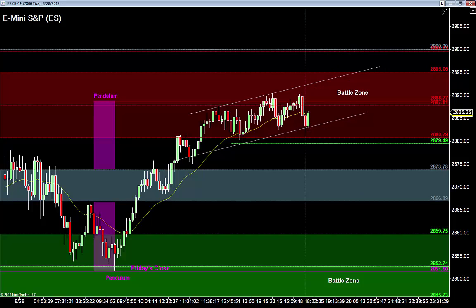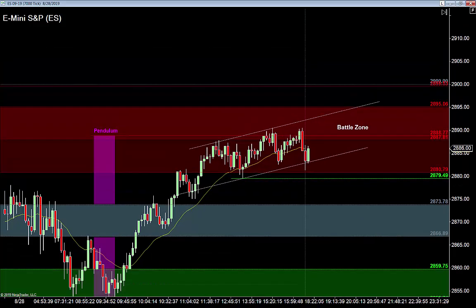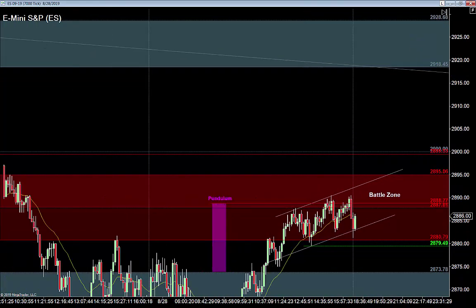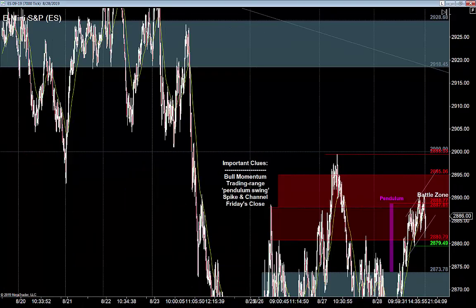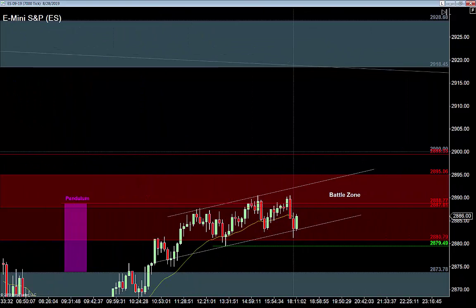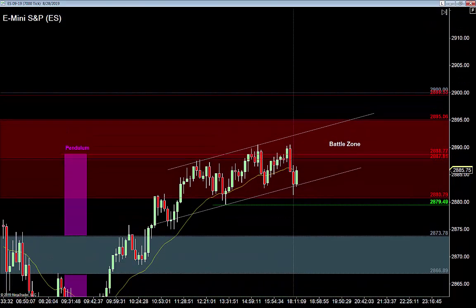Well, first of all, where would they be trying to go? The next level overhead, and we talked about this earlier this week, is that 2920. 2920 is that big top from earlier on in the month of August. So we know where they're trying to go here. What's the plan to trade it?